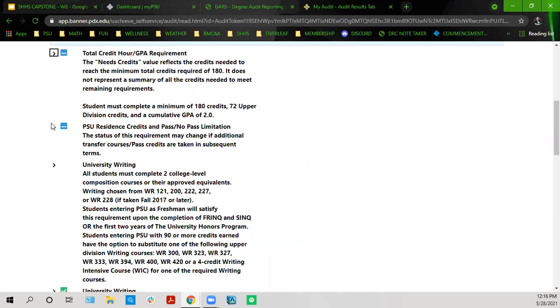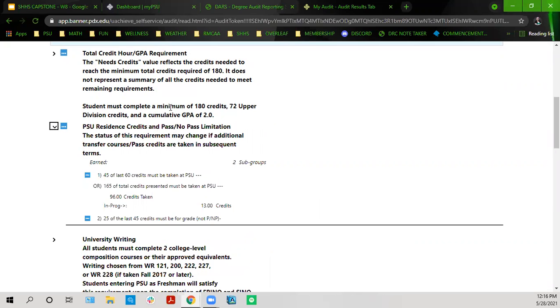They'll also show you, most schools have a residence requirement, which means you have to take a specific number of credits at PSU. So for PSU, or at your college, excuse me, at PSU, 45 of the last 60 credits you take in your degree have to be taken at PSU because they require you to establish yourself as a student at the school you want to get your degree at.